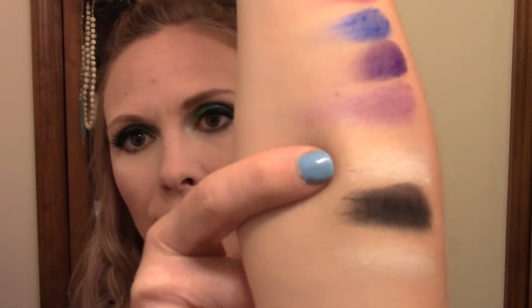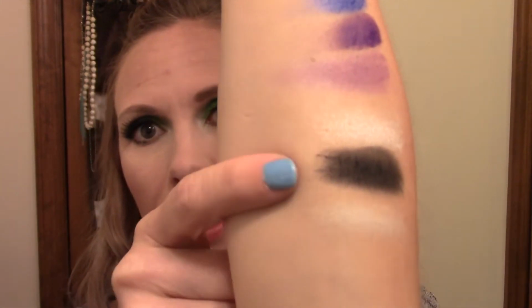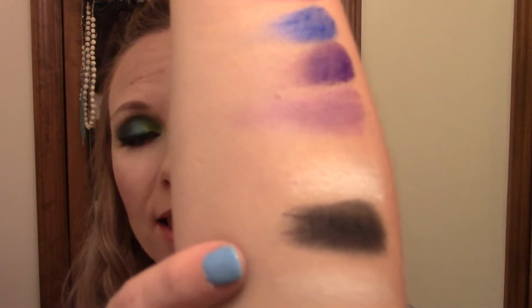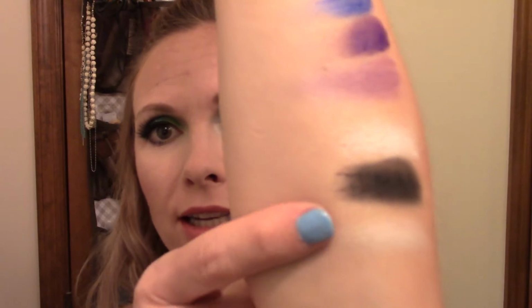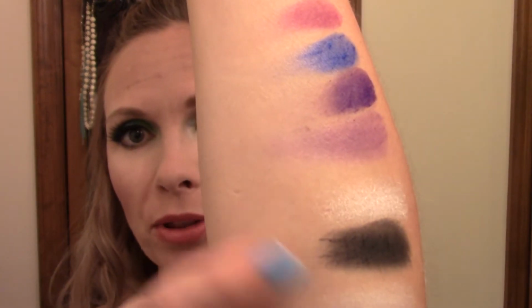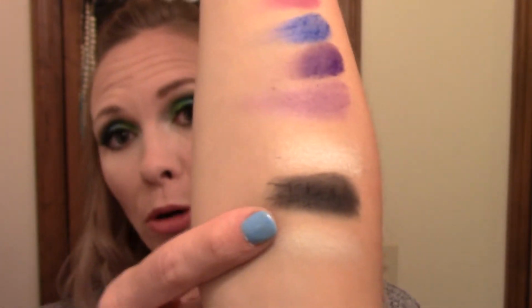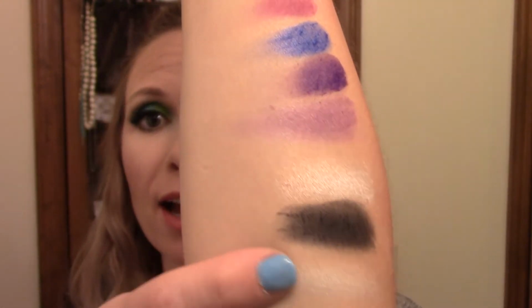And then we've got the first transformer that's on the pink side, the black, and the transformer that's on the purple and blue side. You'll see in the tutorial that I do on my eyes, I did attempt to use both of these, and this one just came out a little chunky, but the one that is on the blue and purple side looks really pretty, and it has a little bit of a green shift to it. So those are our swatches.